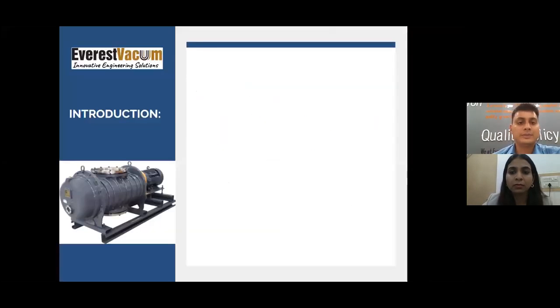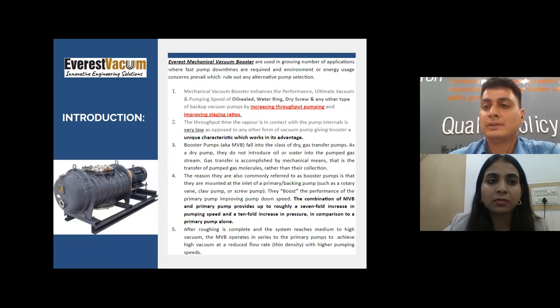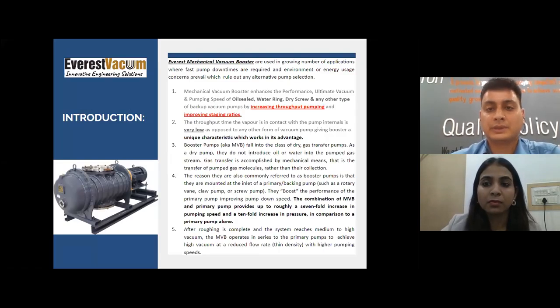Now we'll start with a brief introduction. What exactly is a mechanical vacuum booster? These are used in a growing number of applications where faster pump down times are required and where environment and energy usage concerns prevail. This makes them the best suited alternative. In fact, there is no alternative available which can replace these mechanical vacuum boosters.